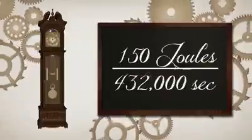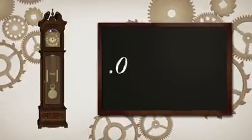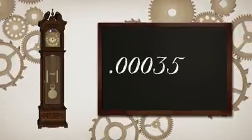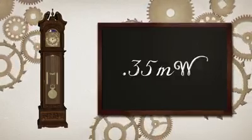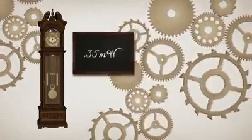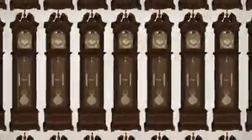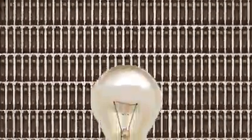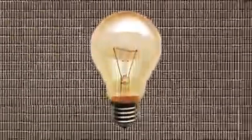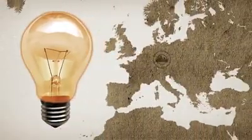So we divide the work done by the time and find an answer of about 0.00035 joules per second, or about 0.35 milliwatts. That's a tiny amount of power. This clock uses so little power that you could run almost 300,000 clocks using the same power it takes to run one 100-watt bulb. That's right, you could run a clock in every house in a medium-sized city with that much power.